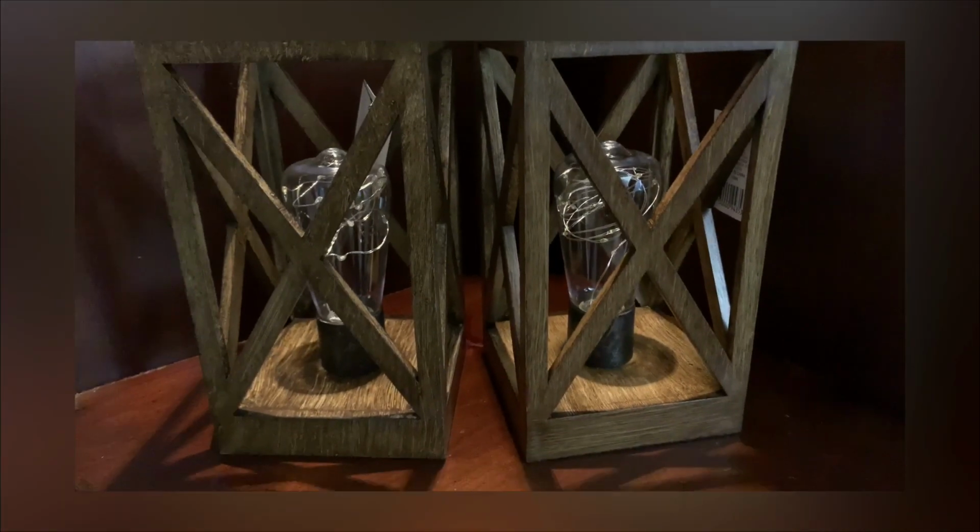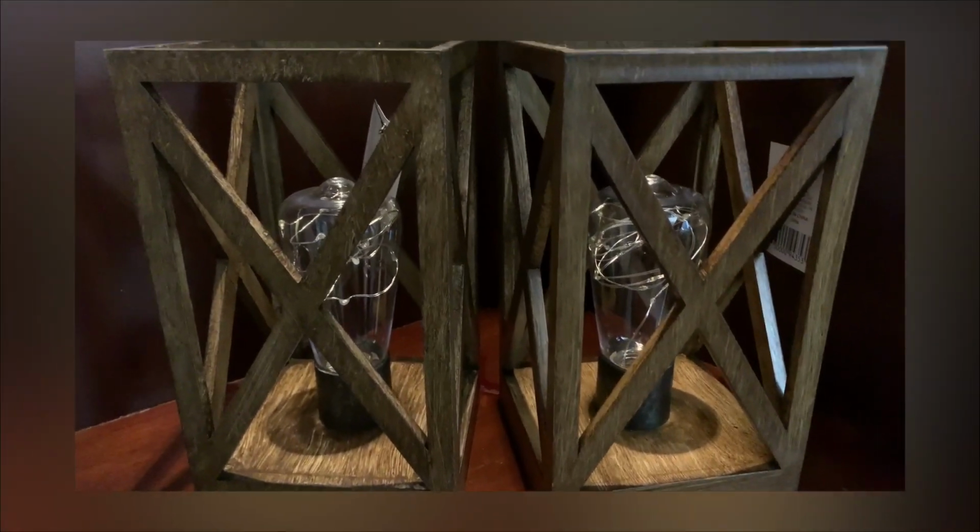All right, Dollar General. Now, these are only $10 each at Dollar General, and I thought these were a great deal, really beautiful, very farmhouse, and so I couldn't pass them up. And I didn't even know I was pregnant yet then, but something in my mind was telling me, don't buy too much stuff. You have way too much stuff. You need to make room. And so I only bought these that day. Isn't that funny? Like, I already knew, but I didn't know.